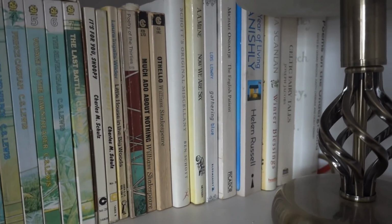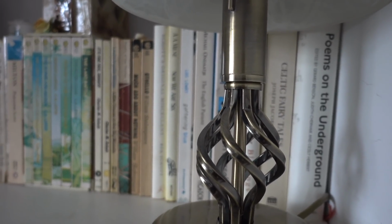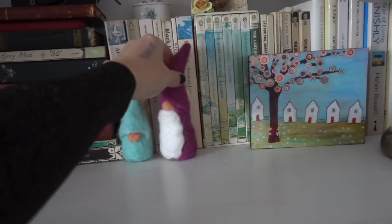And then in the corner there's just some more poetry books. They used to do this thing called Poems on the Underground, where they used to publish poems and put them up on the tubes. And I got the collection when it came out because I used to enjoy reading that when I was commuting. Put the gnomes back.